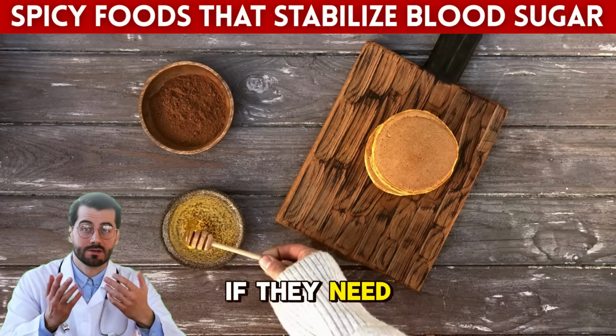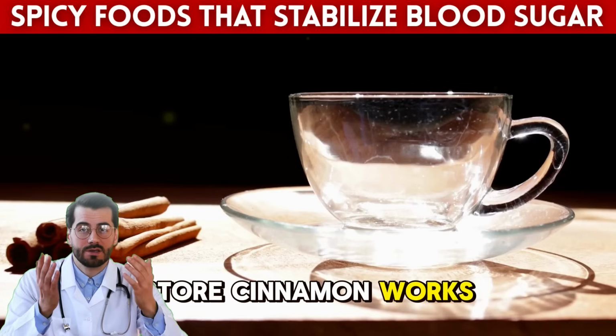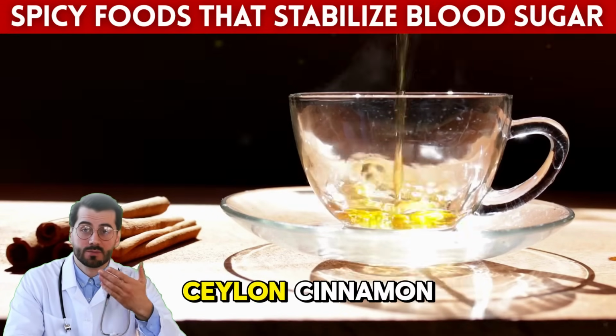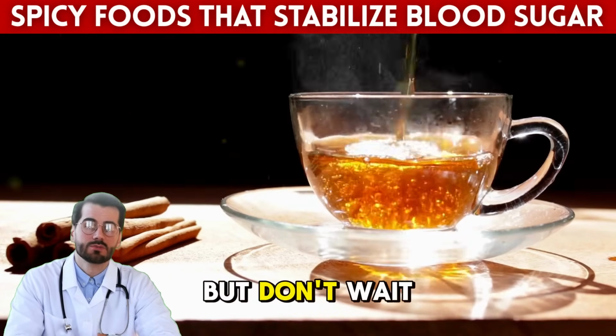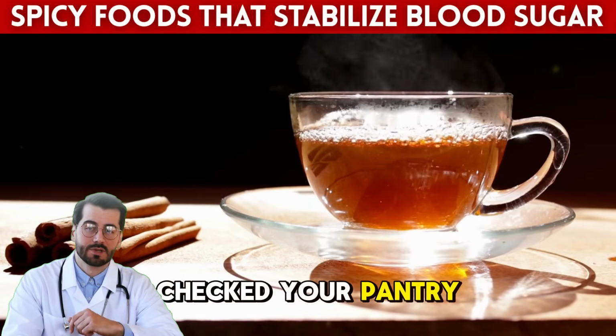People often ask if they need to buy something fancy. The good news is, most grocery store cinnamon works just fine. If you find Ceylon cinnamon, that's great, it's gentler. But don't wait to start just because of the brand. Use what you have. Have you checked your pantry lately?